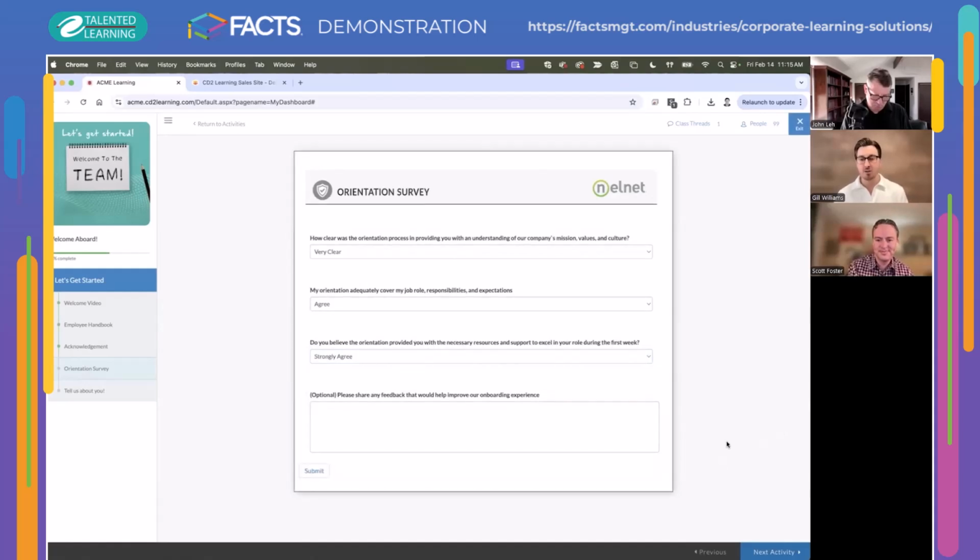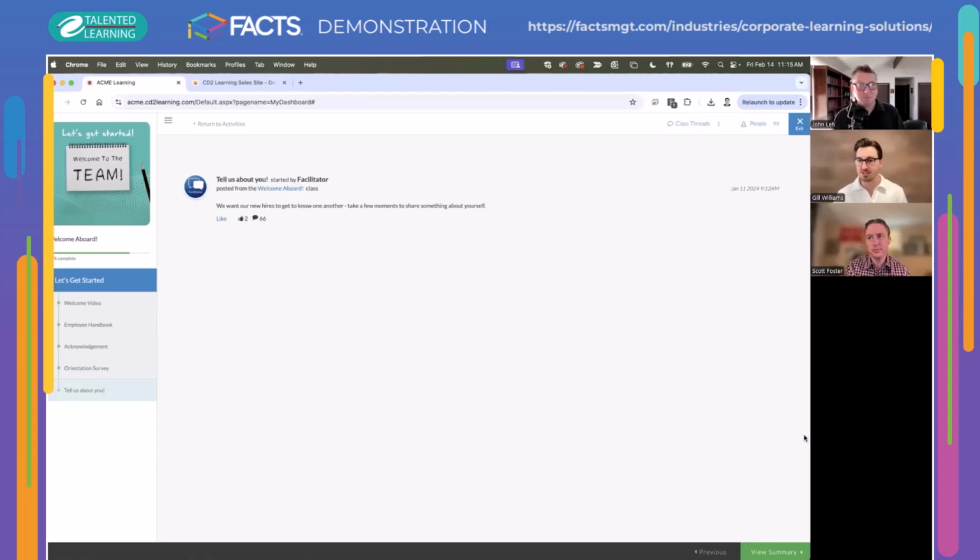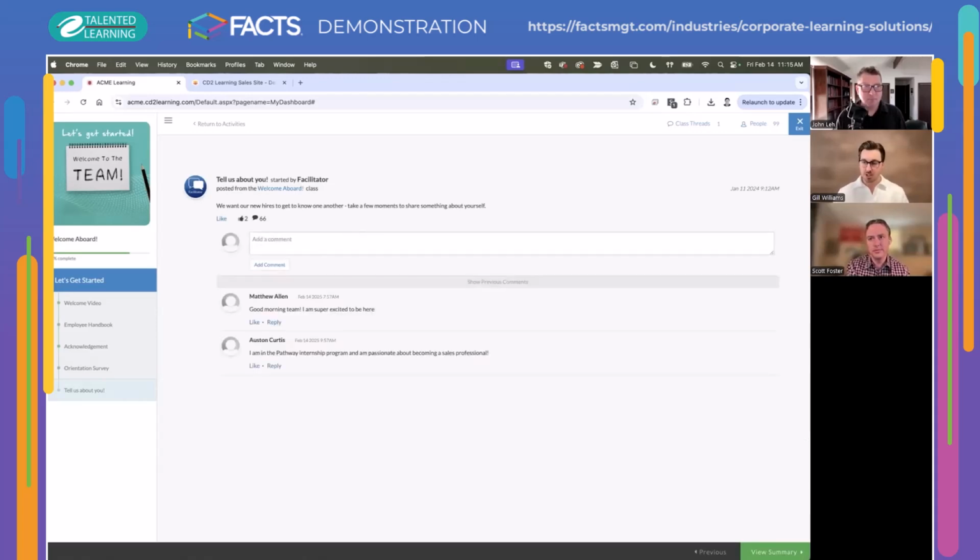Fantastic. So now our learner has gone through their orientation survey. One of the beautiful things about our system is that we don't want the learner, in some instances, to feel alone, right? So we allow for community-based learning through our discussion tool set here, whether it be a required activity in the learning flow or completely free-flow learning. We can drive discussions based on key topics and learning areas across our organization.